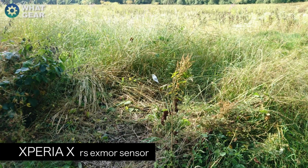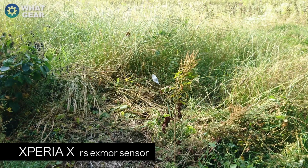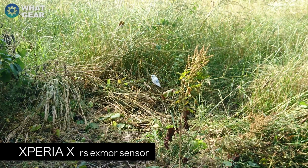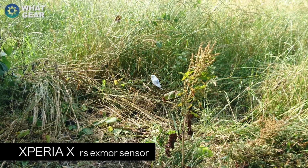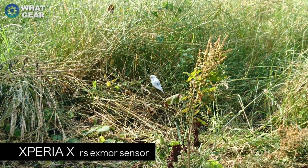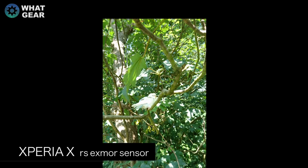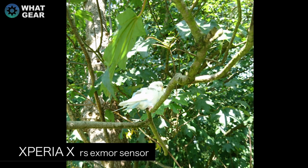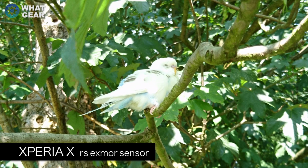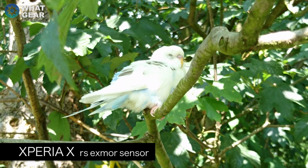After that, I came to an opening and I managed to spot a budgie in the middle of the woods, which is really weird for London. I took a photo of it on all three phones, and I've actually used the zoom post edit to see which one's picked up more detail from a long distance. So here we can see the Xperia X has taken a pretty good photo. It doesn't look out of focus at all, and the colours on his feathers really stand out.